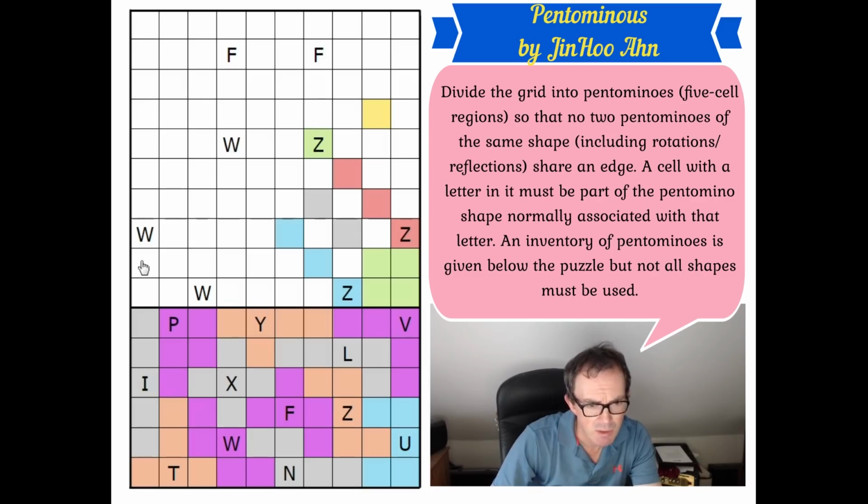So I'm going to go down here. I'm going to look at the W's now. Well, we've got the same thing straight away in terms of these W's can't be part of the same pentomino, because if we try and join them up, we're going to isolate cells at the bottom. Look, we either isolate 1 or 3 cells. So these two we can label as different colours. So let's start with that.